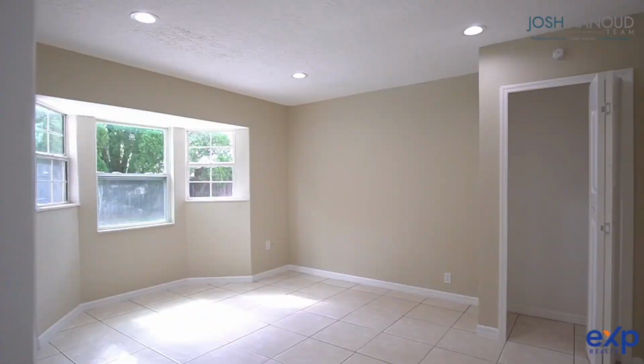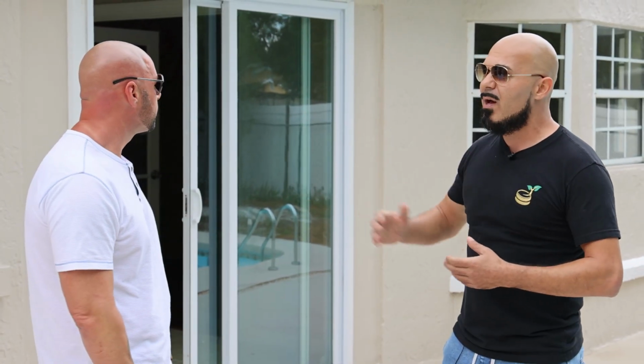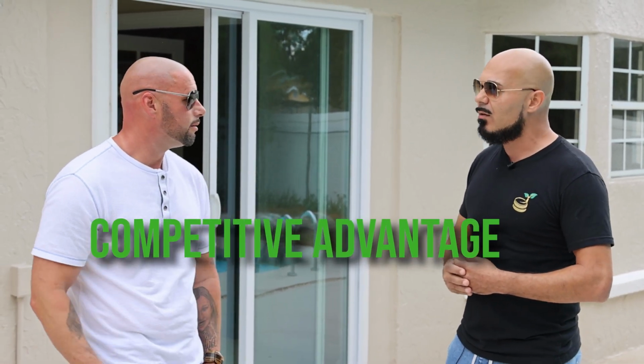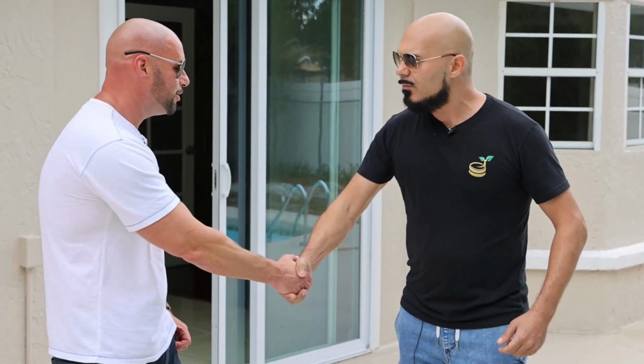Yep, they are. So from the curb appeal all the way to the backyard, this house is absolutely beautiful. I think you did an amazing job with it, and adding in the 4th bedroom really gave you that extra advantage, that competitive advantage for selling. Thanks. I think you did a great job on this property, bro. Appreciate it.